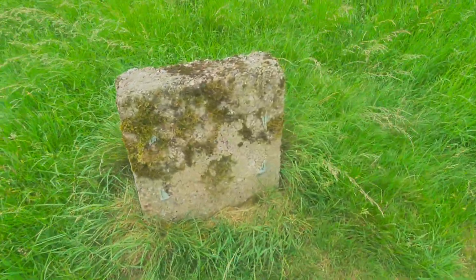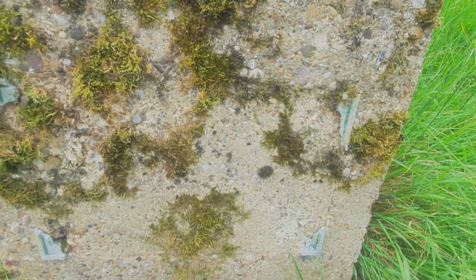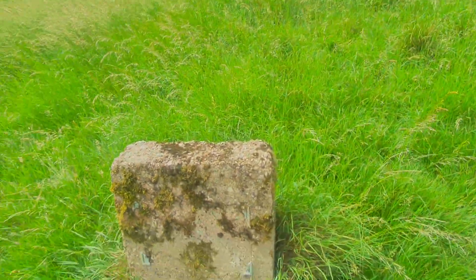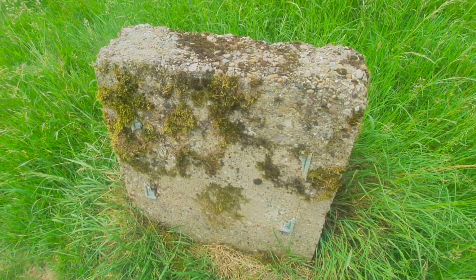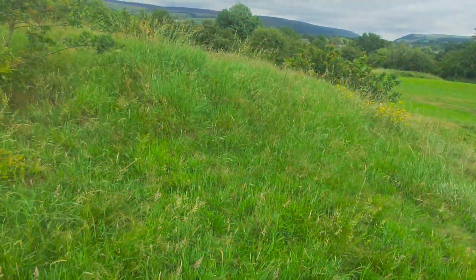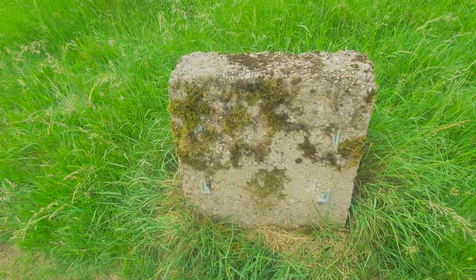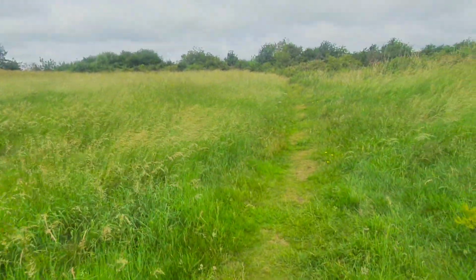Unfortunately, again on this one, you can see the vandalism. Somebody's stolen the sign, broken the sign off, and it's not good at all, not good. Because even that sign, that would have been important. So these mark the boundary of the inner fort, and then you've got the ditch and the embankment on the outside. These signs were made of bronze, so unfortunately people have stolen them for the metal. But let's have a look up this way, see what we can see.